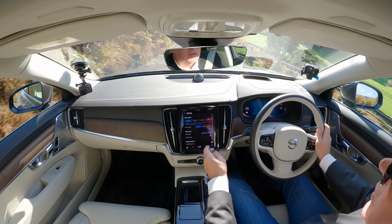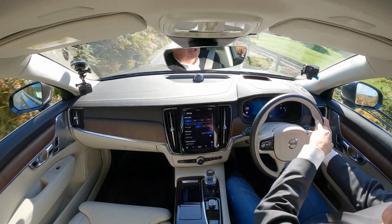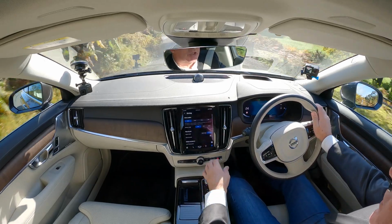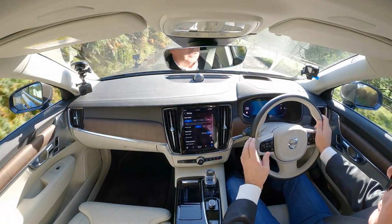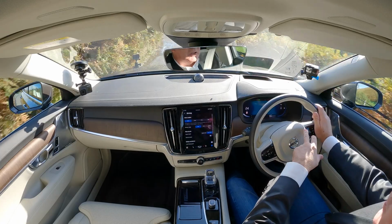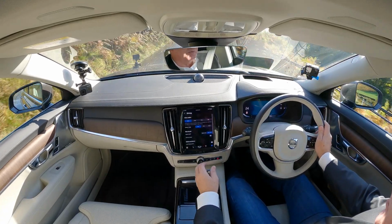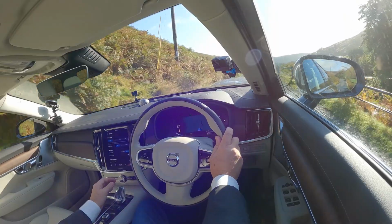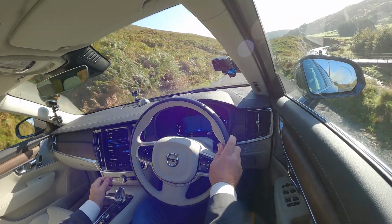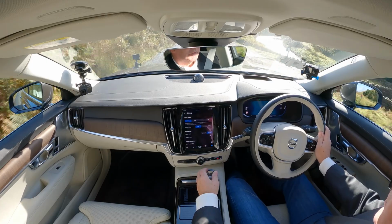Hybrid. So that's both. It's now regenning. You can see there. Well, actually, I'll put it in drive. Change from B to drive. So we're in, and there you go. The regen is not as much as when it's in B. Put it in B, and we'll go over the top here, and then I'll let my foot off the accelerator. There we go. And there, the regen is probably twice as much as it is in drive.